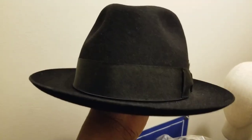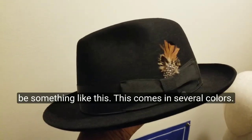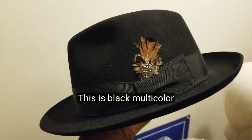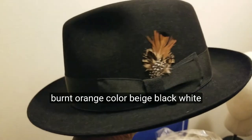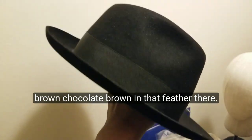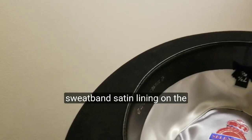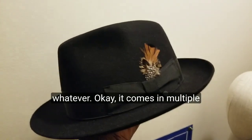So, yeah, that'll be something like this. This comes in several colors. This is black. Multicolor feather on there. You got some of that copper, burnt orange color, beige, black, white, brown, chocolate brown, and that feather there. Classic, timeless piece. Cowhide sweatband, satin lining on the inside. You can wear this with a suit, dress pants, jeans, whatever.